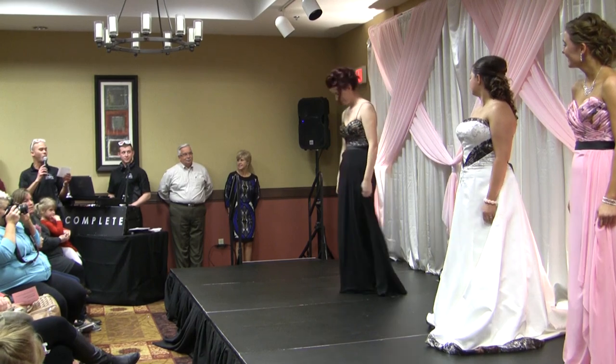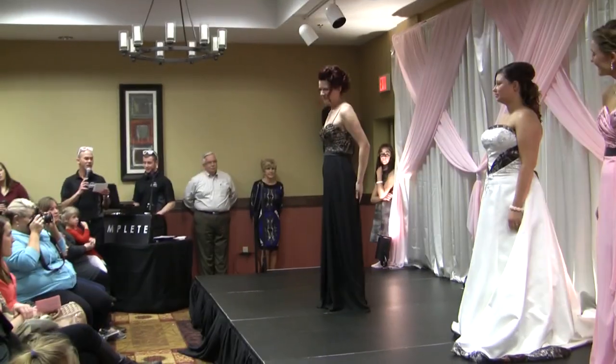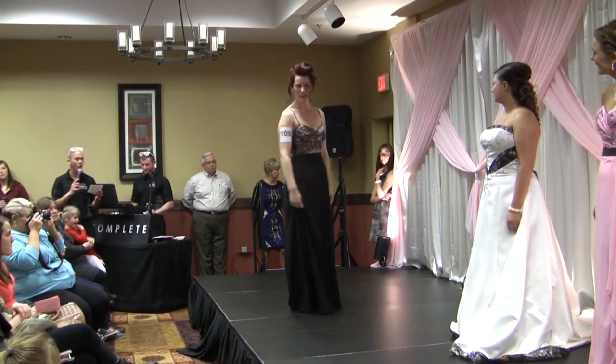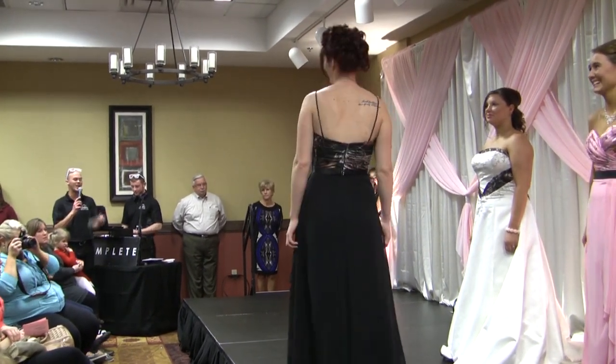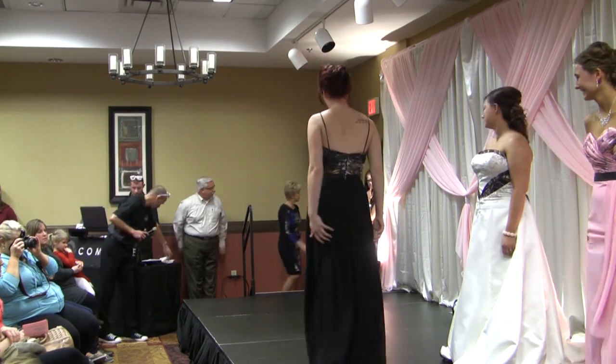We also have dress number 109 worn by Samantha. This is a beautiful chiffon bridesmaid's dress or prom dress. You can choose any of the camo patterns you like. This one here is featured in mossy oak and black.